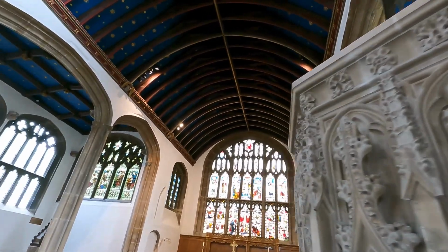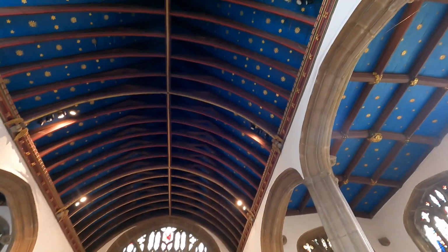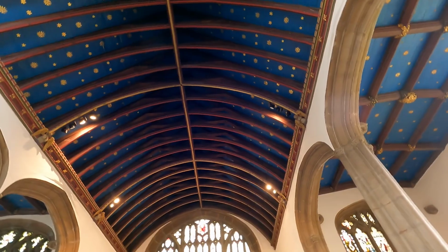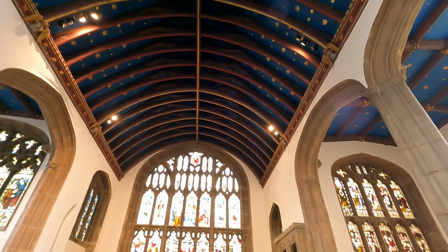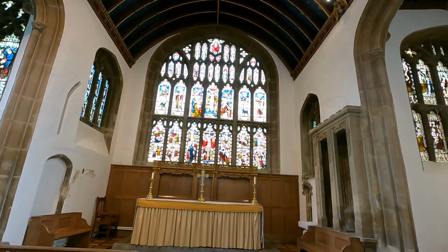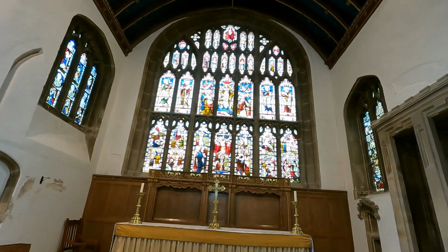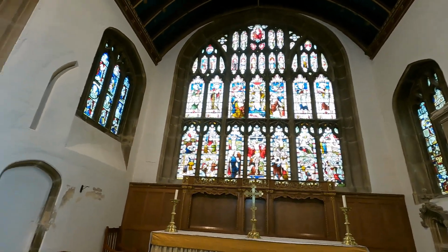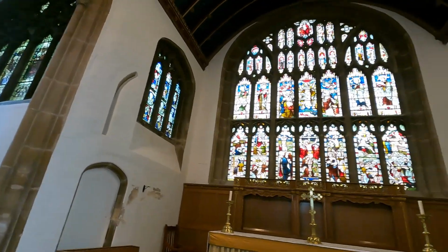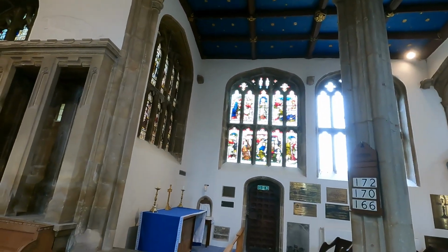Oh, I've just spotted the ceiling. Look at that. It's got like a nighttime blue sky with stars all over it. Oh, I love that. And then you come down to this absolutely stunning stained glass window. Look at that. So much work and detail in there. And if we look around, there are another two there. And 1, 2, 3 there.